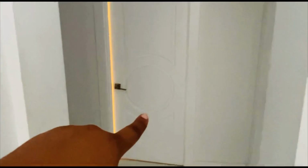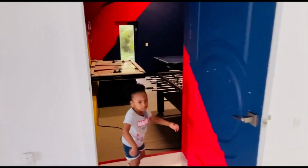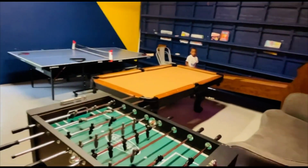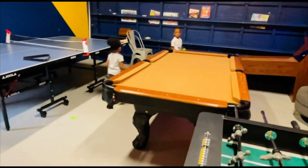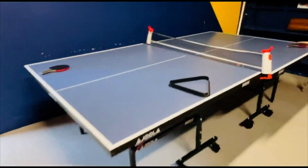So I think I showed you guys this bathroom already. There's a bedroom there, somebody's in there, there's a bedroom there. And then here's our bedroom. Summer. And then this is the game room. Yay! It has a foosball table. Yay! A pool table. Yay! A hockey table. A ping pong table. Plenty of board games to play. And then skee ball.